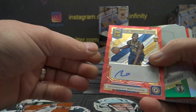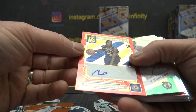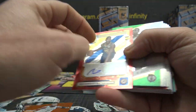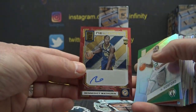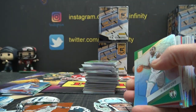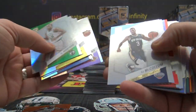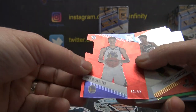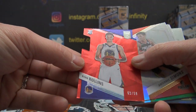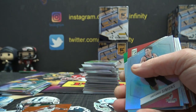Here's our first autograph. Dang, nice one, Matherin. New breed autograph. His autograph is kind of weak, but it's a nice autograph. 31 of 49, Steven G. Matherin rookie to start. Next, 53 of 98, rookie Ryan Rollins. 53 goes to Jeremy Z.